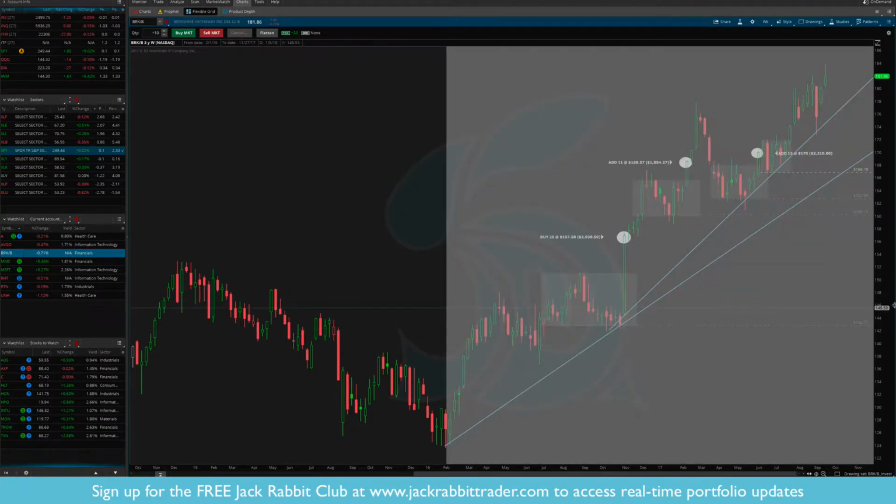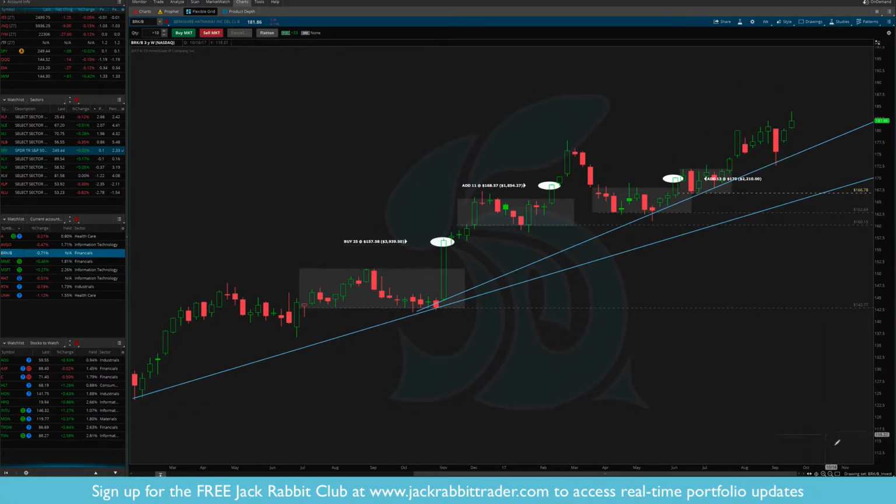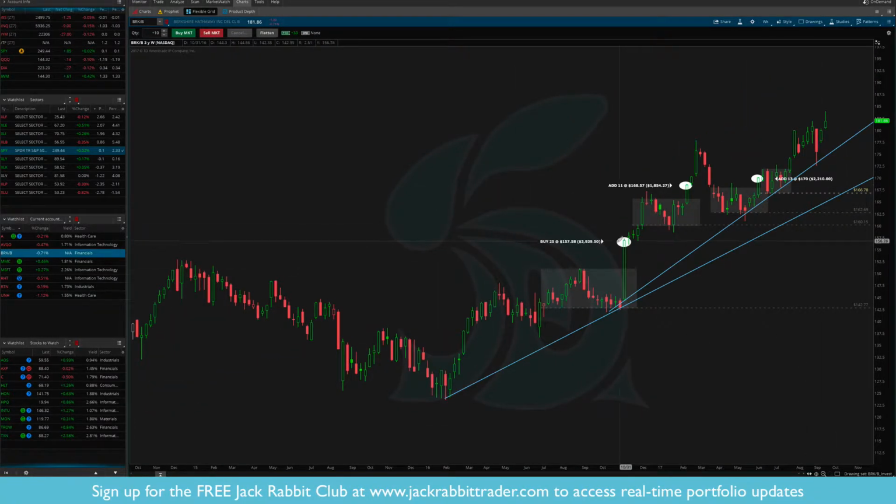BRK.B. So we've added to this position multiple times. We got in and we added twice. So now what I'm looking at here in BRK.B, and this is where we go again with the whole idea of a confirmed low versus a real low, I'm looking at the highest close, which is this bar right here, and the lowest close. You could use this wick low. You could use these lows here, the lowest closes.